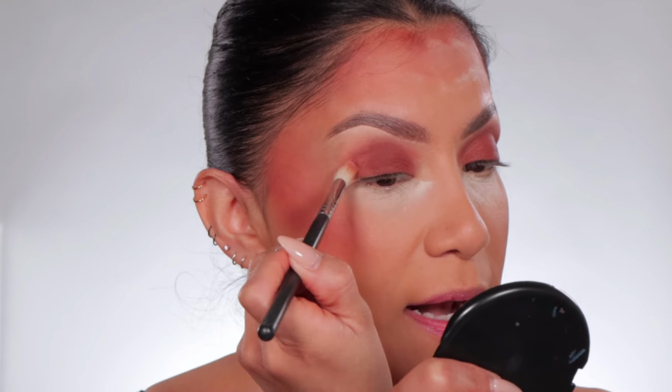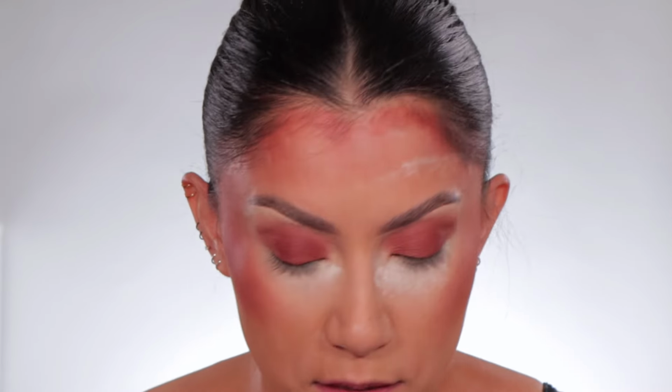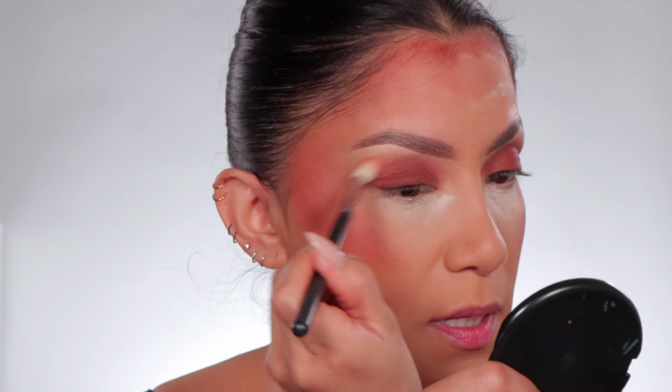What are your thoughts right now of this bronzer? Tell me right now as you're watching at this moment. Let me know. And I'm just gonna go like that. This is a very luxe formula. Now let's blend, blend, blend.